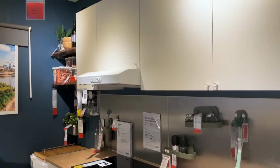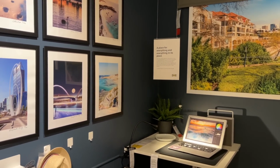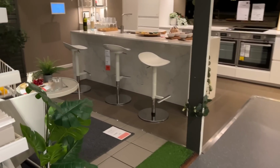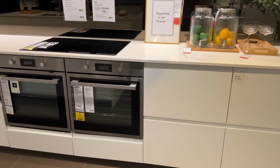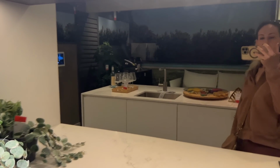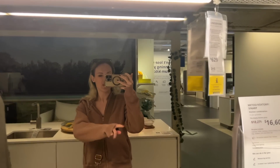Then we have this little version, which is obviously designed for a studio type room, which is fine. Let's go around here. Okay, it's a little bit more like indoor outdoor living. I don't mind it. Congrats on your citizenship. Yay! Yeah, I like the backsplash as well. Big job keeping it clean though. I mean, you can already see nobody's even cooking in here, and there's smudges. It's a problem.